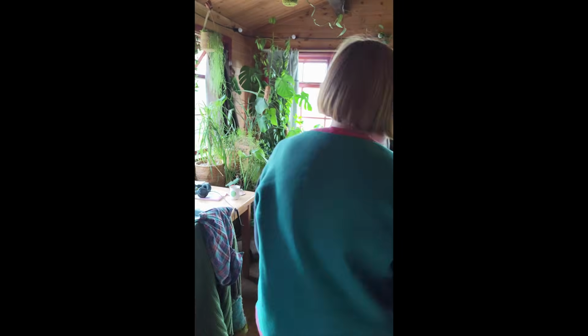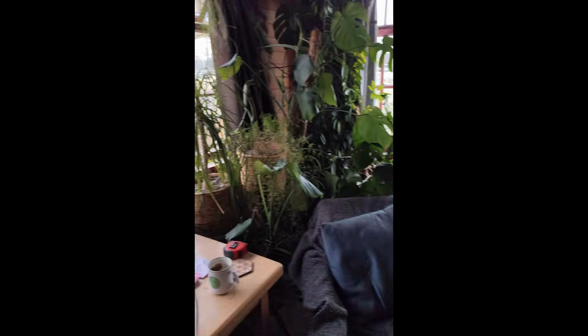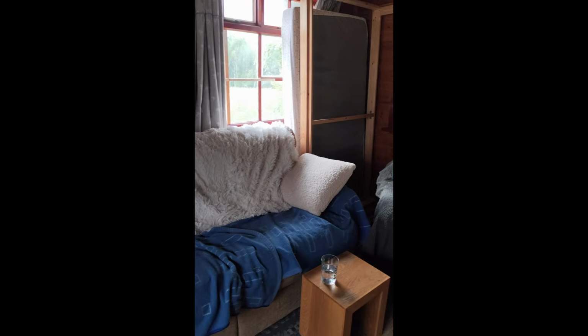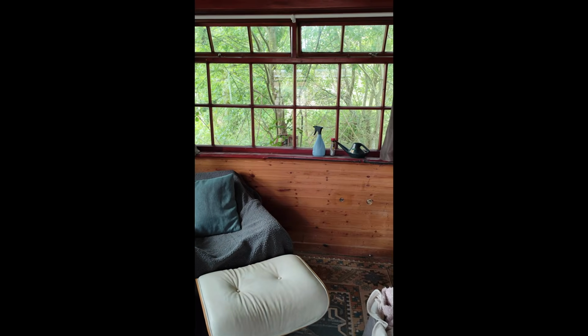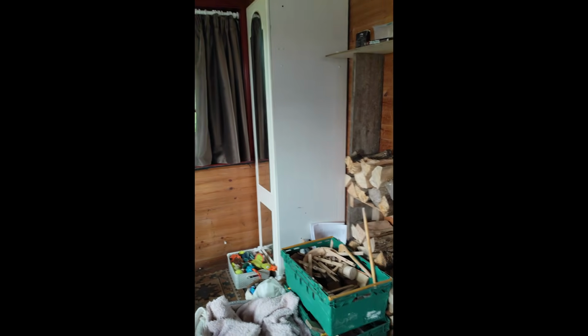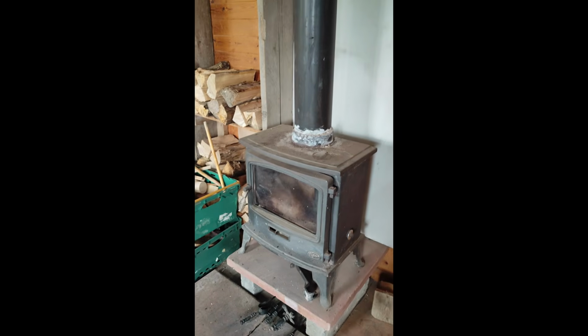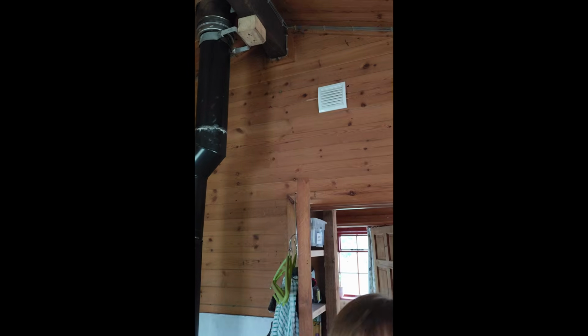And then we've got a very cosy sitting room with a sofa that we got free from someone in the nearby town, and armchairs from our house which we've covered in blankets to keep them nice. I made the curtains, and we got some other curtains from Vinted. Lots of dog toys, dog bed, a lovely stove, and the stove actually pumps air through into the bedroom, so it keeps it nice and warm.